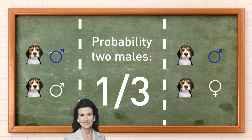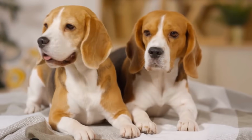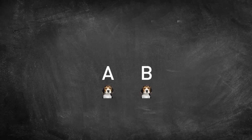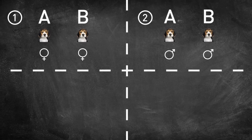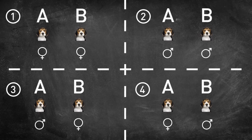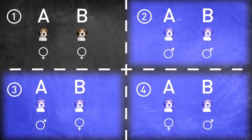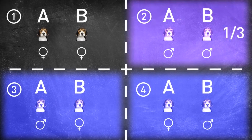This baffled the audience. But the key is that the 2 puppies are different, and it's important to differentiate between them. For example, there is a puppy A and a puppy B. Now, how many combinations are there? Both being females is 1, both being males is 2. Now A is male and B is female, 3. And lastly, A is female and B is male, 4. So, there are 3 different cases when at least one is a male. So, when we know that at least one is a male, getting both males has the probability of 1/3.